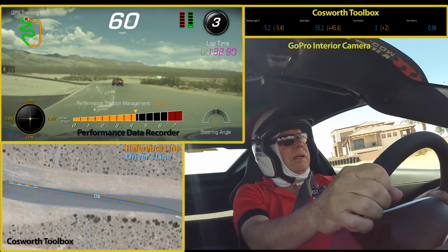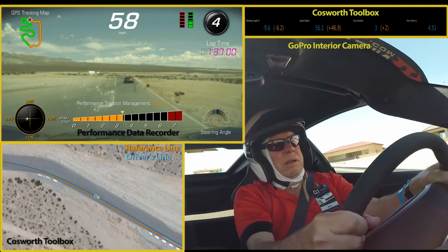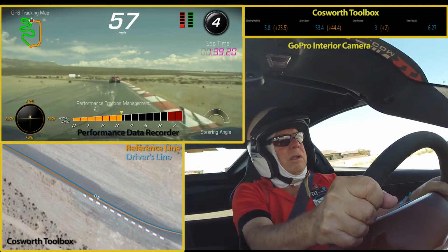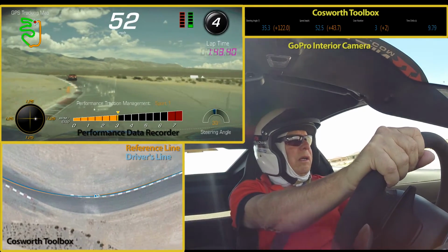This is very useful to see if you were on the proper line in the turns, and the system allows runs to be compared. In this case, the orange line on the overhead view is the proper line driven by the instructor, and the blue line is what I was able to achieve.